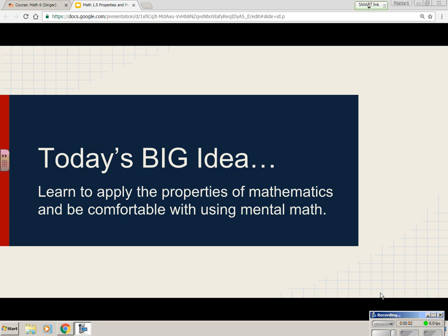Hey, let's begin our last lesson of this unit. Our goal today is to be able to apply the properties of mathematics and try to be comfortable with doing some mental math. So we have a lot of notes with this one, so let's get started. Today's date and page number should also be in your notes before moving on.